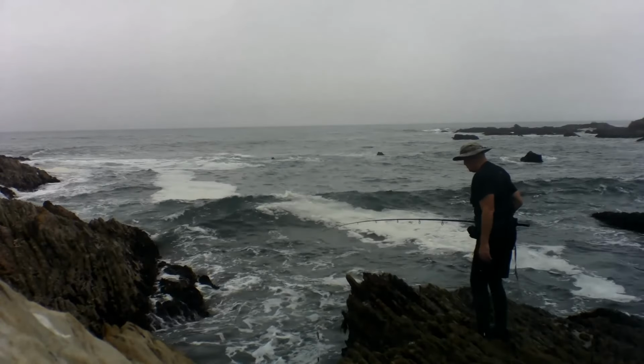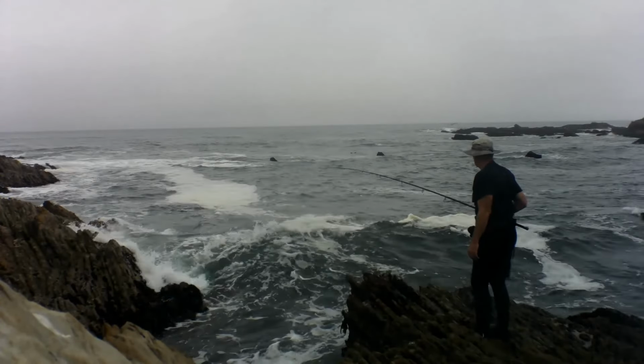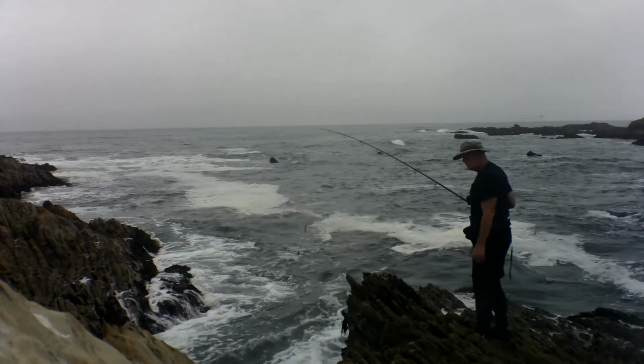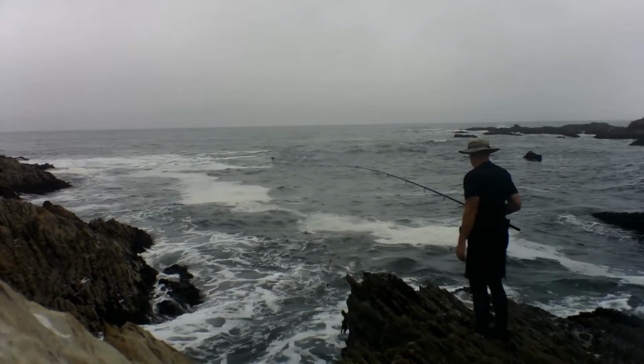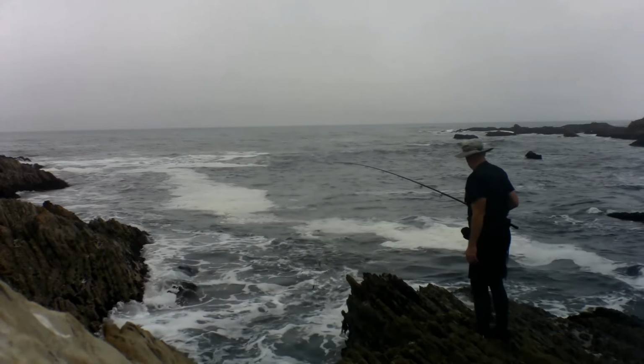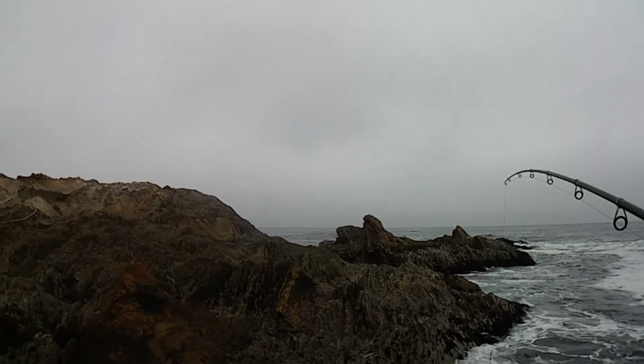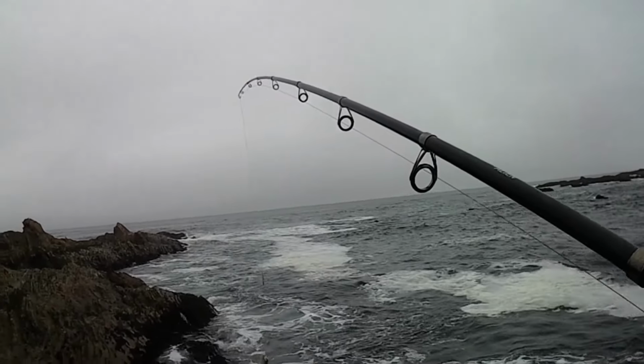So standing right there, just to the left, there's a little channel of water flowing through. And I was about to cast out when I noticed there's a blue hole down there, kind of covered by that rock you see sticking out. So I decided that's where I'm going to start the fishing, and I just let it drop right down inside there.